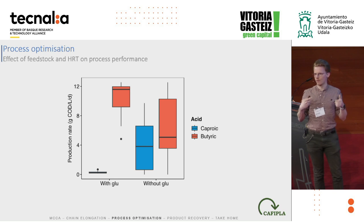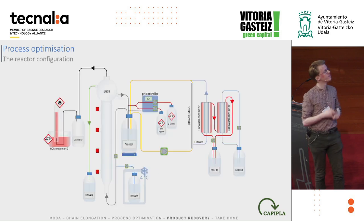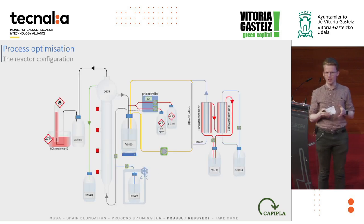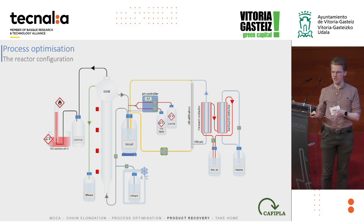We could kind of choose what was in there, but yeah, the Cafipla broths that we were going to use also contain a lot of sugars, so this could potentially inhibit the caproic acid production. But okay, since we had caproic acid production again, we moved to the extraction.